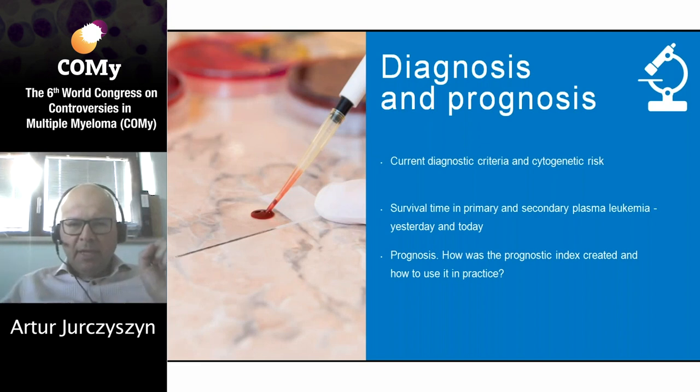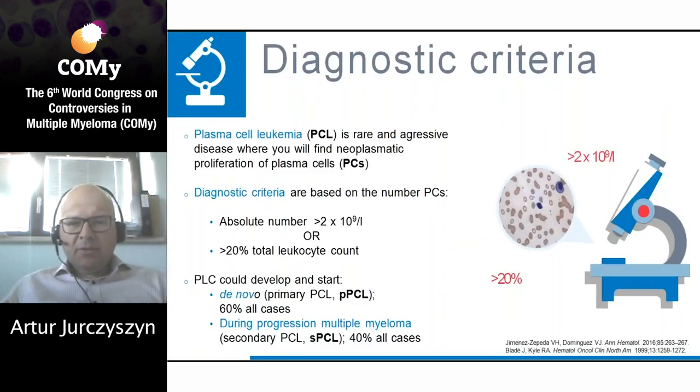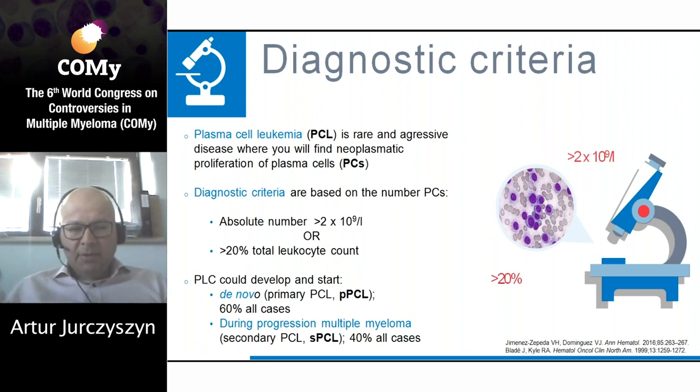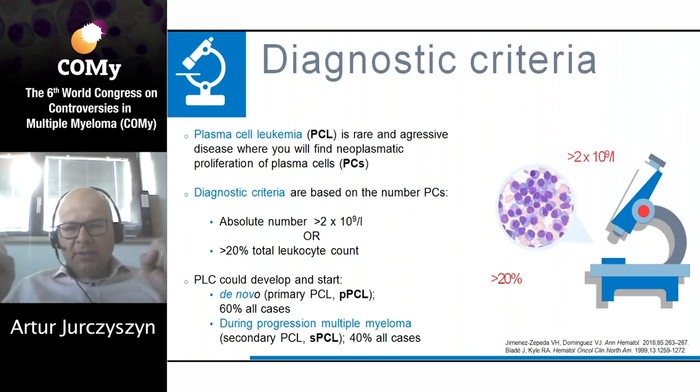So I would like to tell you about diagnosis and prognosis, about survival in plasma cell leukemia. The diagnostic criteria are quite old. Everybody knows that for diagnosis, you must have plasma cells in morphology more than 2000 per microliter, or more than 20% of total leukocyte counts. Sometimes you have leukopenic patients, so I don't think the 20% threshold is the best option.